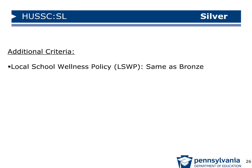The local school wellness policy is another component that remains the same at all award levels. Again, you need to submit a copy of your policy and also answer a couple of questions on how your school or district is implementing the policy and involving different community stakeholders in the wellness process.